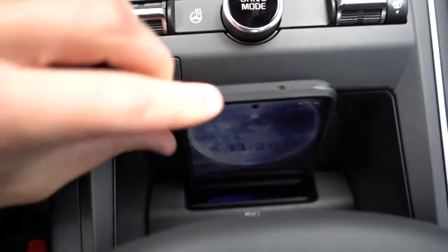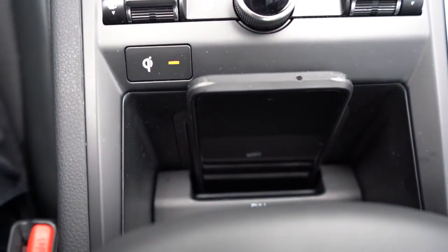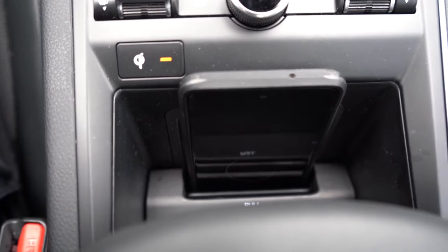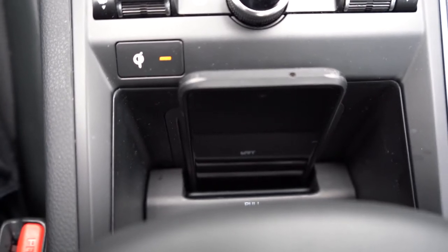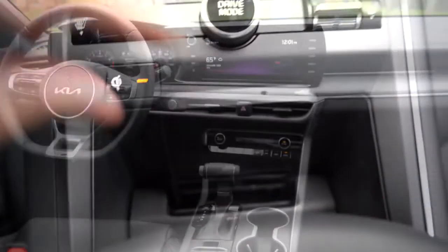Wireless phone charger coming with the GT line trim level and up. It's not actually located in front of the shifter. It's located behind the drive mode button. You simply just slide your phone right into this little slot. That's how that's going to work. So it's a little bit different than some other vehicles out there. So did want to mention that.